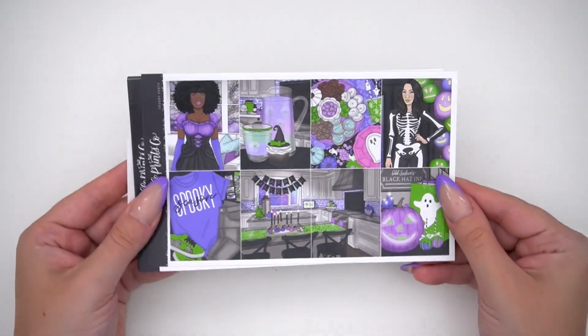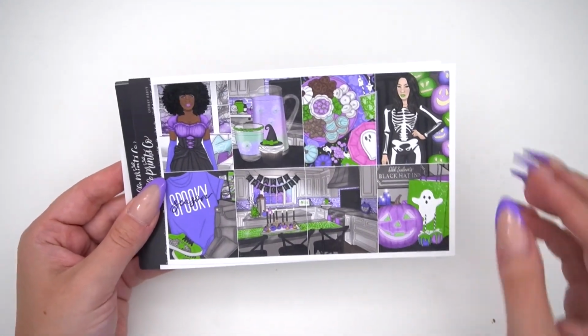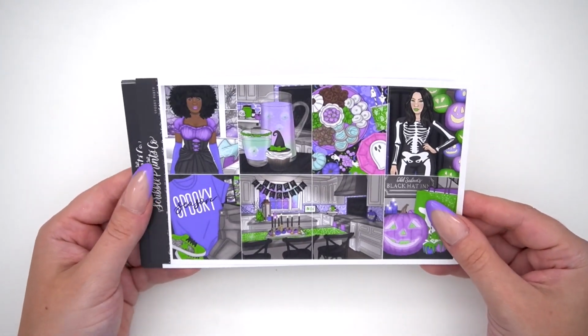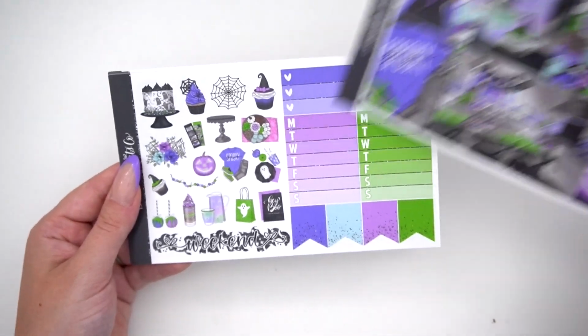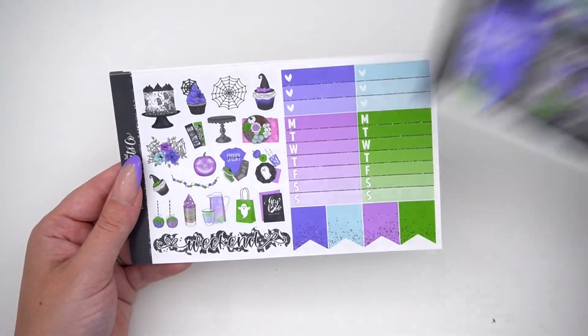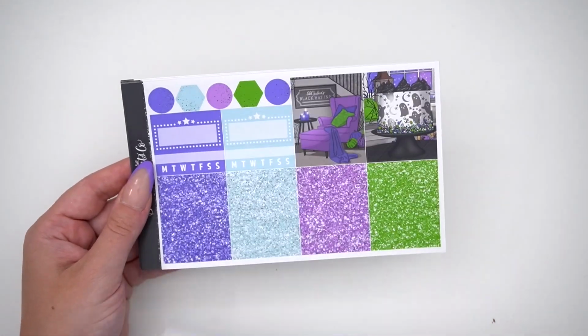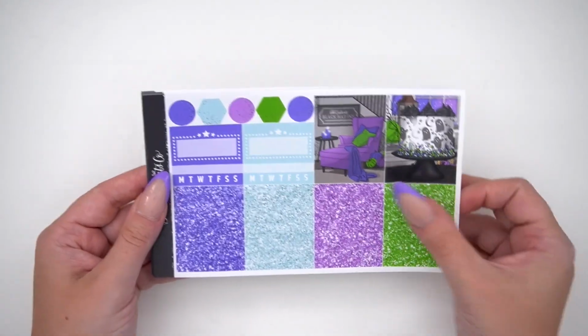And then last but not least, another color palette. I'm just obsessed. Colors this week are killing it. So this one is Spooky Party, and I went with the more bright color palette. I love the green and the purple and the pink all mixed together. It is so fun. It does have that black faux sparkle throughout, which is just so fun with the brighter colors. So that is the full boxes page, the deco page, the extra boxes.